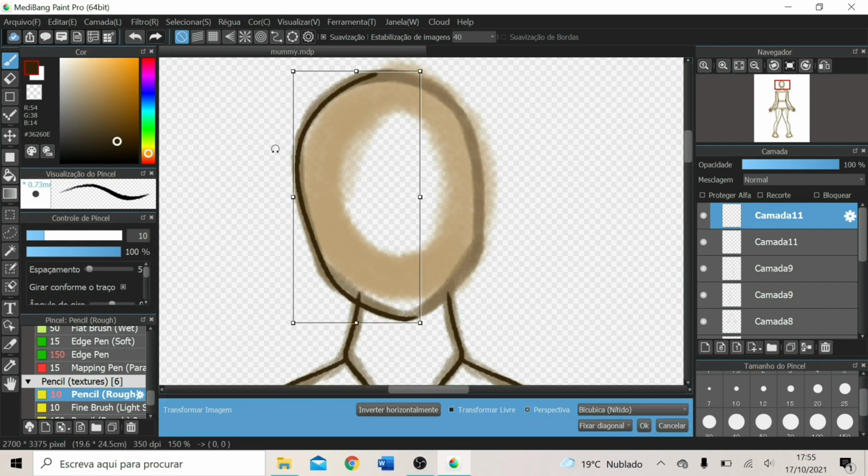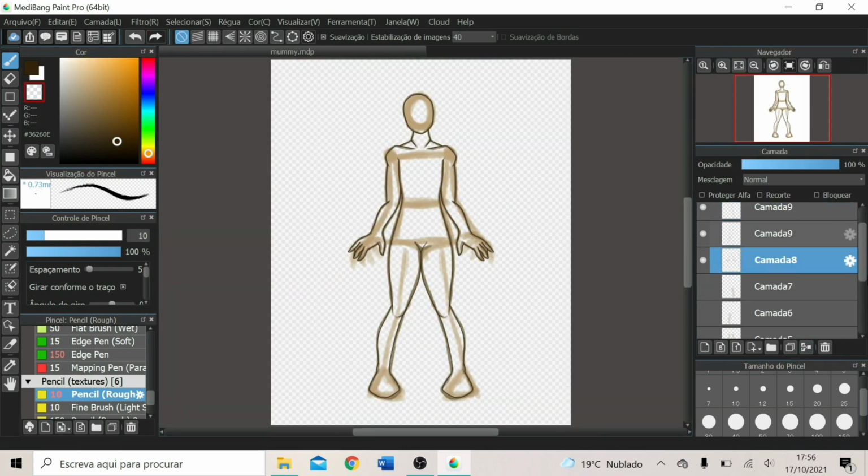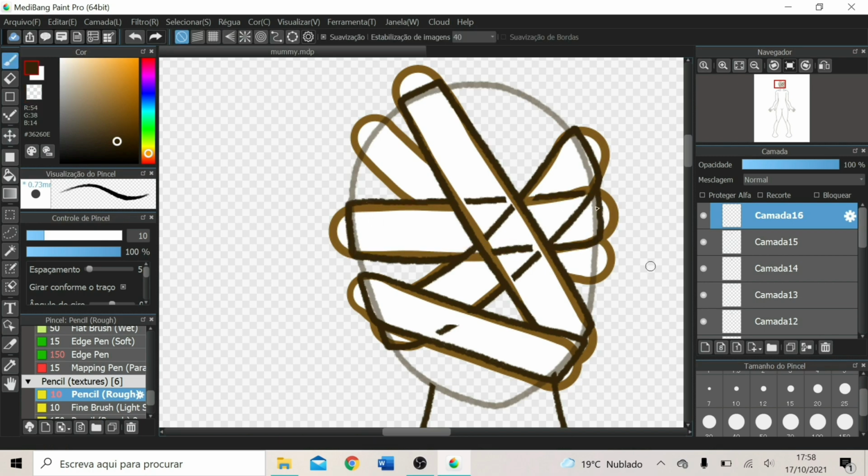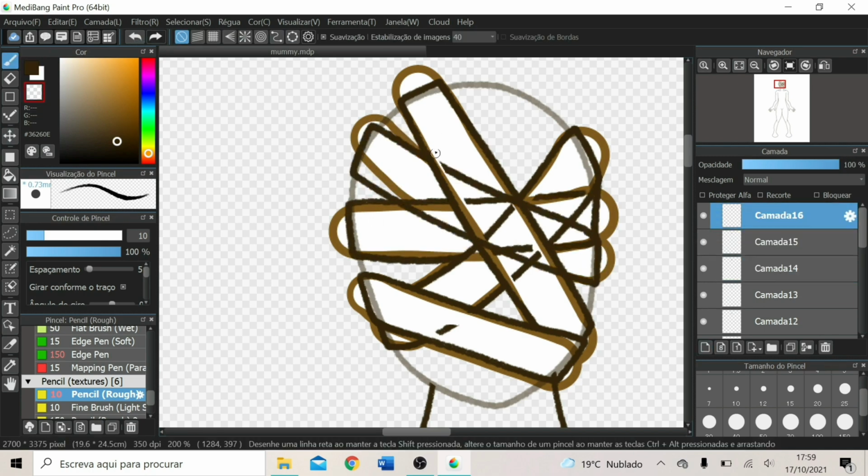And then I just started the line art. It was really fun to add all of those bandages. It was actually really cool. It took a long time, but it ended up looking great.